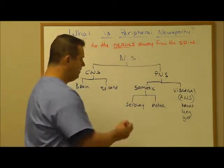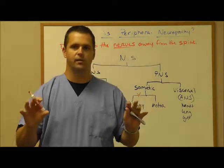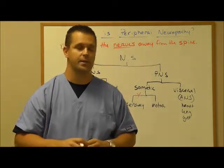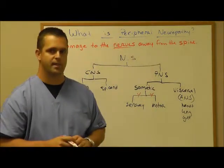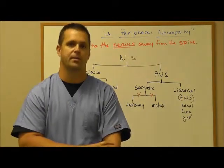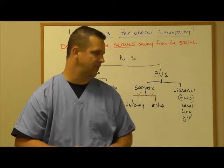So what happens is if we get damage to our somatic sensory nervous system, we actually lose our perception of a feeling. And with that, you get symptoms of numbness, tingling, burning, whatever it is. Now, if you get damage to the motor component of our peripheral nervous system, this is where you start seeing muscle atrophy, meaning that you start noticing that our muscles are getting a little bit smaller. Muscles in our arms, muscles in our legs, the muscle mass is actually decreasing.